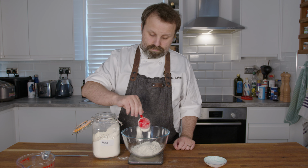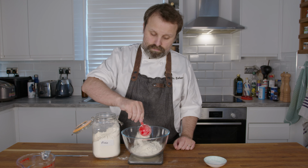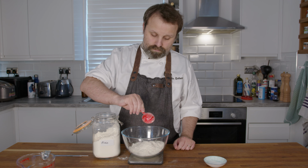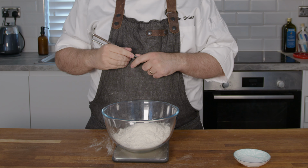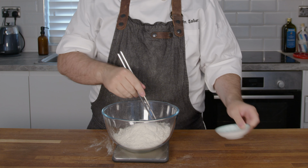First, we're going to make a ball of dough. There are obviously no sources giving us exact measurements, so we are going to base this on previous pasta and noodle making experience. 300 grams of plain flour, 120 milliliters of water, and a pinch of salt.